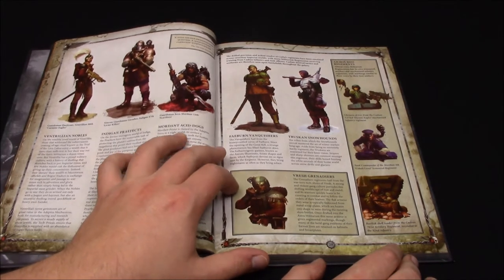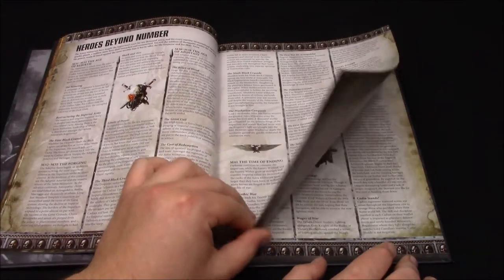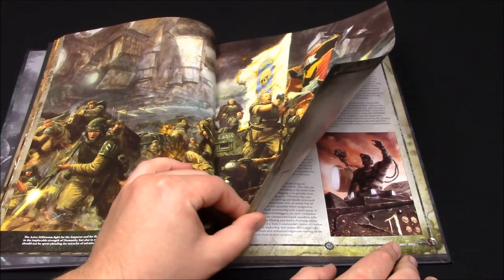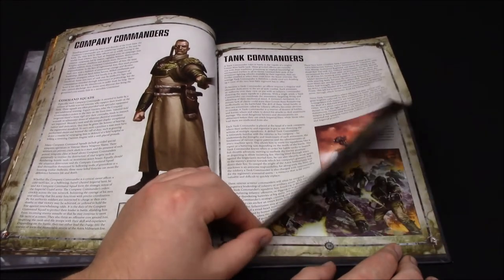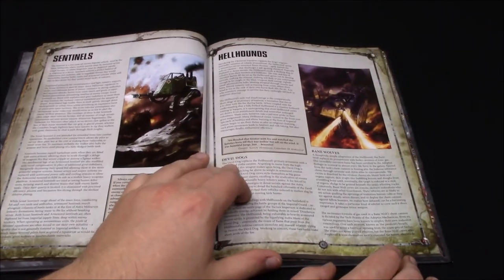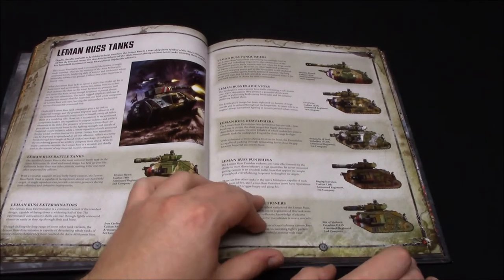And then you've got all sorts of different regiments, actually. These are new regiments, the new three regiments here. Different characters here. And it's the Chronicle of the Imperial Guard, major key conflicts in the 40k universe. We've got a famous, iconic illustration here. You've got Creed and you've got Colour Sergeant Kell, who has sadly fallen. Company commanders, tank commanders, these are the primary main units you would have in the Imperial Guard. Platoon commanders, infantry squads, heavy weapons squads, veterans, Chimeras, Taurox, Sentinels, Hellhounds, Ordnance Batteries, Hydras, Manticores, Deathstrikes, and you've got the Leman Russes, all the different variants.